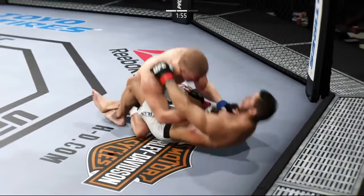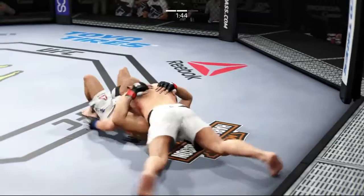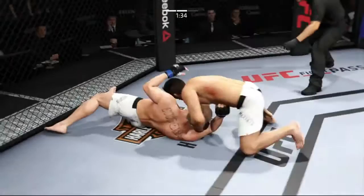Under 2 minutes. And moves to north-south. Man, we have seen so many lethal body shots. It makes you wonder how he is still in this fight. Going for the north-south choke. Nope, lost it.